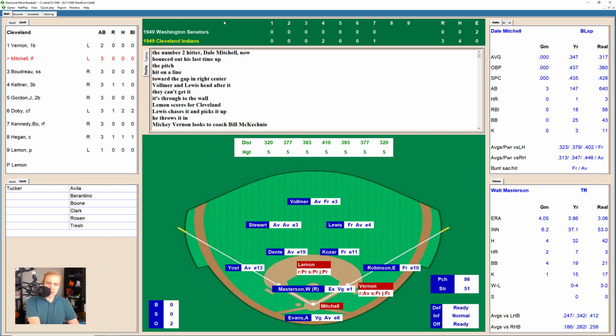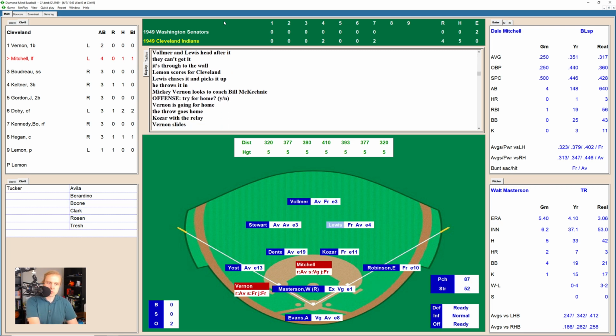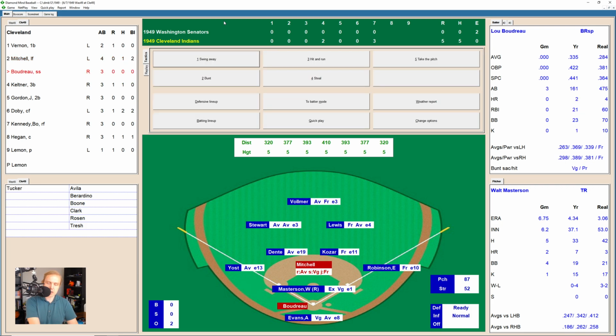And there's hit number 5 as that one goes between Lewis and Fulmer again. That scores at least 1. Here comes Vernon around to score. The throw home, and it's not in time. Mitchell with the double, and that makes it 5-0 Cleveland.